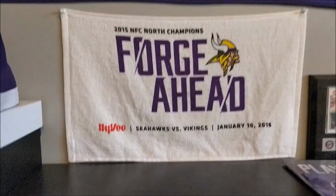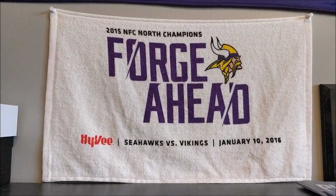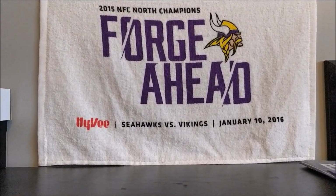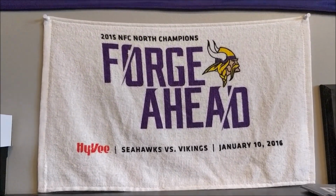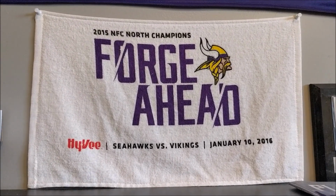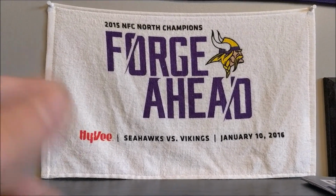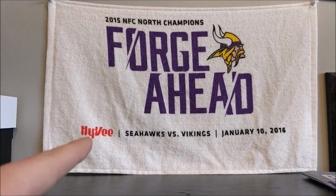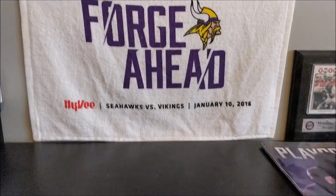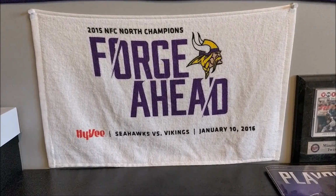Moving on here, we have this towel from the Seahawks and Vikings game, the infamous Blair Walsh wide left game from 27 yards. But this is still a cool thing. I was actually supposed to go to this game, but I had some all-conference choir thing to go to. So instead, my dad went with my sister, and this was one of the things they brought back. As you can see, a little Hy-Vee branding, go Hy-Vee. That's where we get all our food from in the house. But this is really cool. I was upset that I didn't get to go to that game, even though it was kind of disappointing.